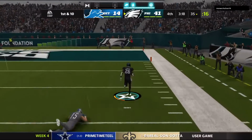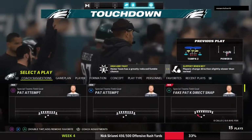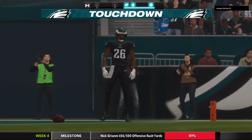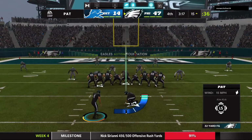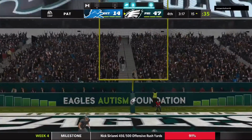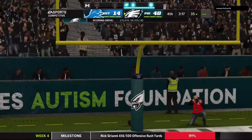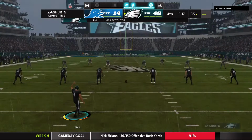There he goes, right side. Touchdown, Philadelphia. Miles Sanders with his 2nd TD of the game, his 6th on the year. And the Eagles are going to be moving to 4-0 as they extend their lead. Elliott good on the extra point, and that will extend this big lead.